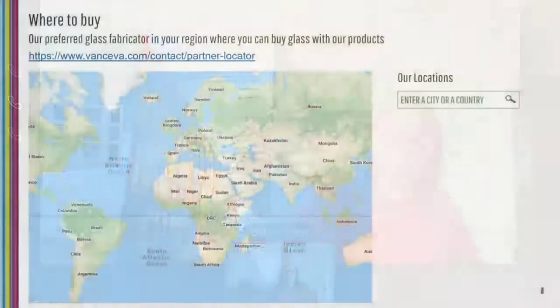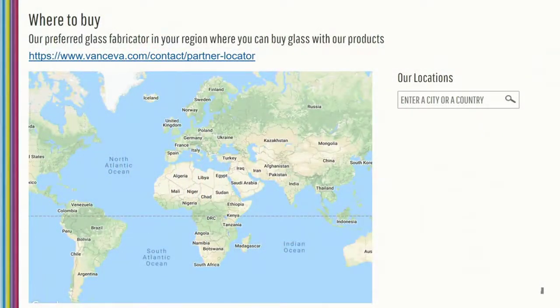So we produce the interlayers, but we don't produce the finished glass. Laminated glass with Vanceva is produced around the world by leading glass manufacturers. And through our website, you can easily find them. You can easily locate these laminators, either by searching per city or per country in the search box. Hits don't only give you the name of the laminator, but also their full contact details with website, address, and phone number.